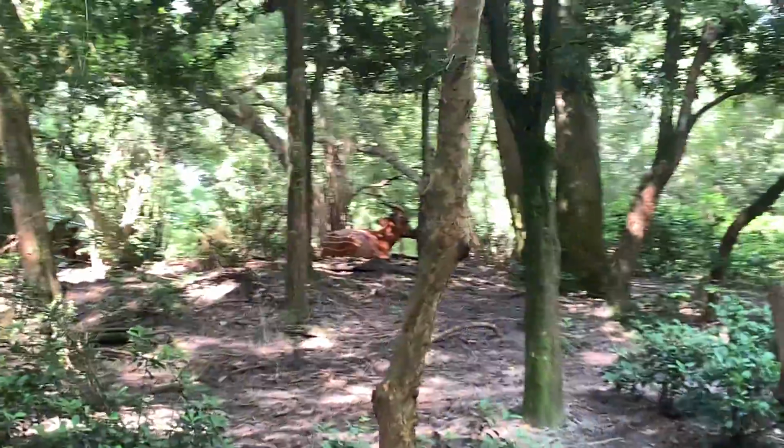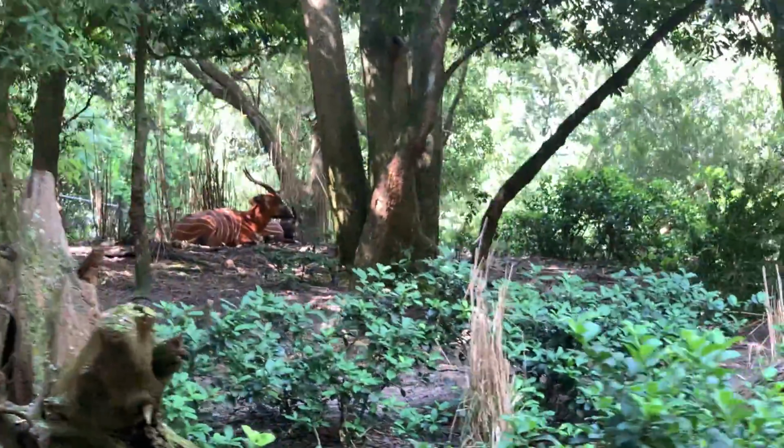Speaking of animals, right up to our left, up on the hill there, right behind the trees, it looks like you can see some bongos back there. Bongos' horns will grow backwards, that way they can easily dive into the brush to escape predators.